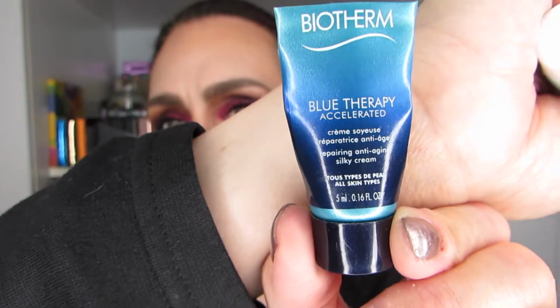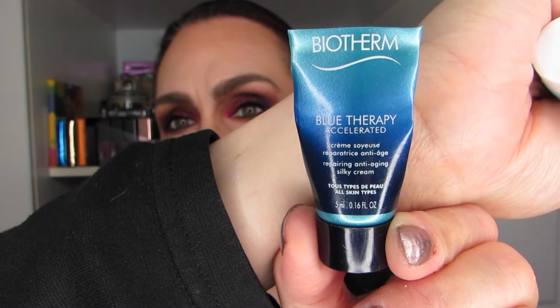The next one is the Biotherm Blue Therapy Accelerated, and this is the Repairing Anti-Age Silky Cream. I did like that one better than the other two, and this is one that I would consider using at night. Consider, I'm not endorsing it for night, but I would consider using it. And this is one that I've used for both day and night, and this is the Darphin Hydraskin Light Gel Cream, All Day, Skin Hydrating Cream Gel.